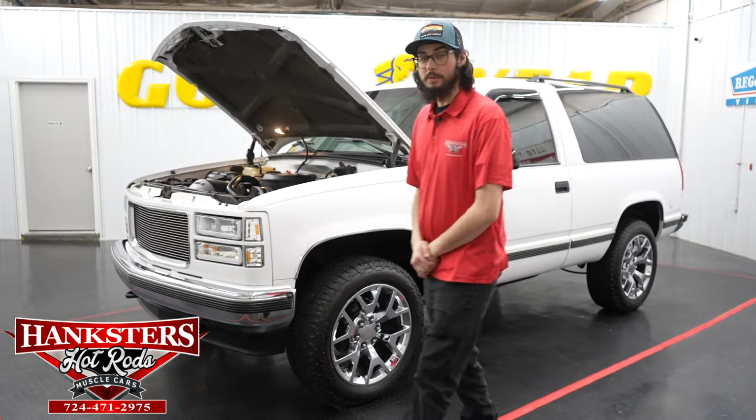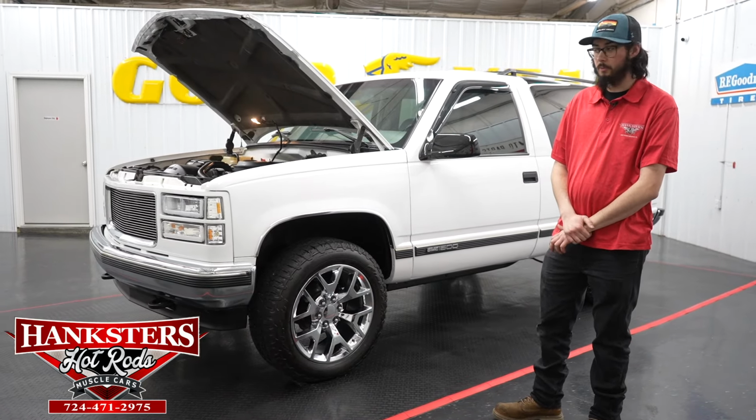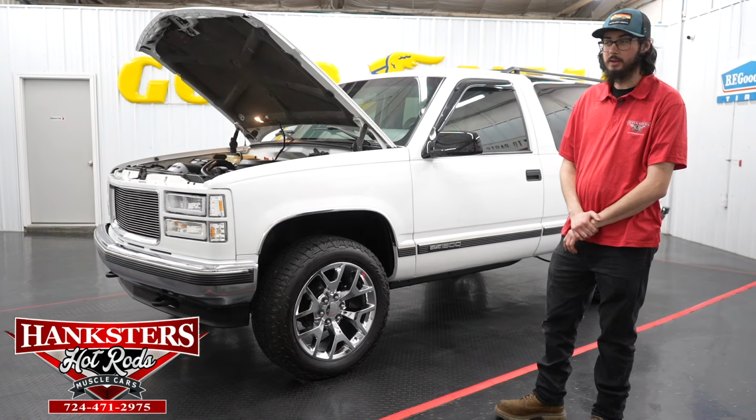And that should about wrap things up for the exterior portion of the video on this truck. What we'll do now is take it back, put it on the lift, and take a look at the underside.